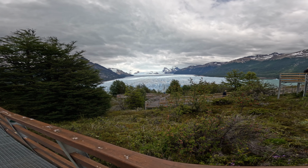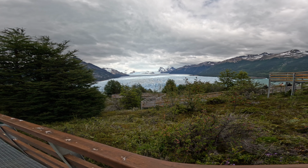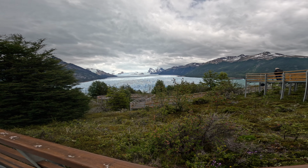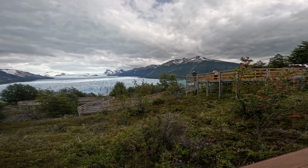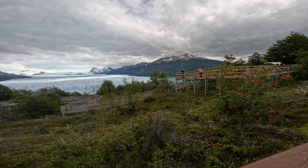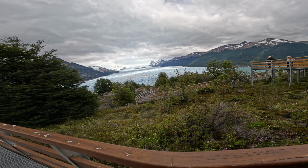There are more than 250 glaciers in this one park, Los Glaciares National Park, of which only two or three are actually accessible by road. There are some that are accessible if we go trekking into these mountains, maybe 3 or 4 days. Oh my goodness, I can hear the calving on the other side.